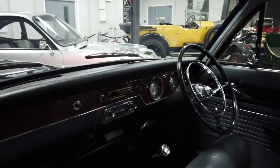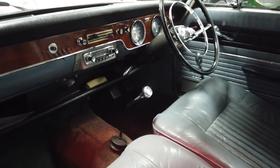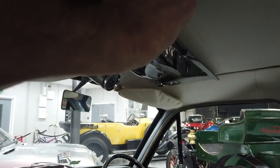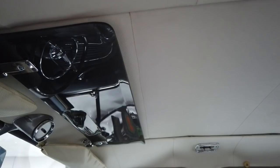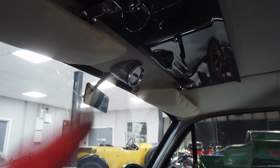This is beautiful as well, you know. A quick look at this. I'll come back to this one for you. It's got a kind of PVC. What the hell's that up there? What is this? Is it like a light reflector? Oh no, it's a wind deflector when the sunroof's down. Of course it is. Hey, I like the way the clock's up there. Look, nice. Everything's nice.